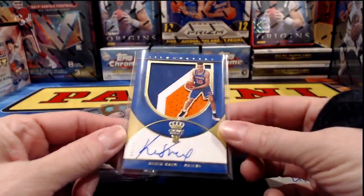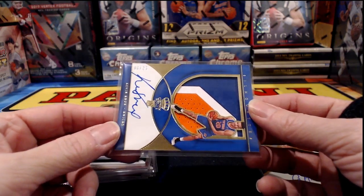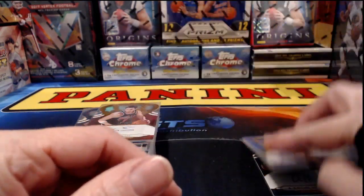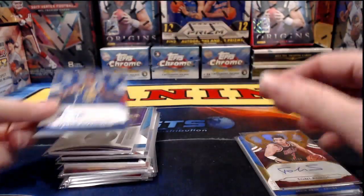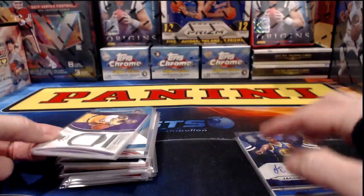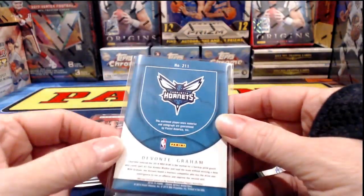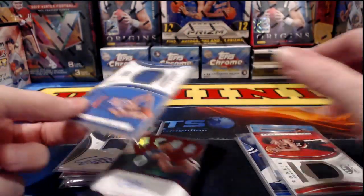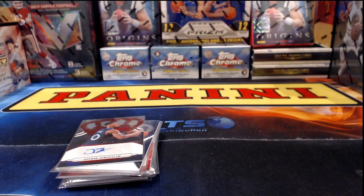There's that nice Kevin Knox. That is just a really nice hit to 25. It's the silhouette. The relic is fantastic. Hard-signed autograph. Just a nice overall hit for the Knicks. And here come the Bulls again. Jacob Evans for the Warriors. LeBron James has a relic for the Lakers. Here's a silhouette Devontae Graham to 199 for the Charlotte Hornets. Anthony Simons and the Trail Blazers. There's Kevin Knox and the Knicks with a relic.